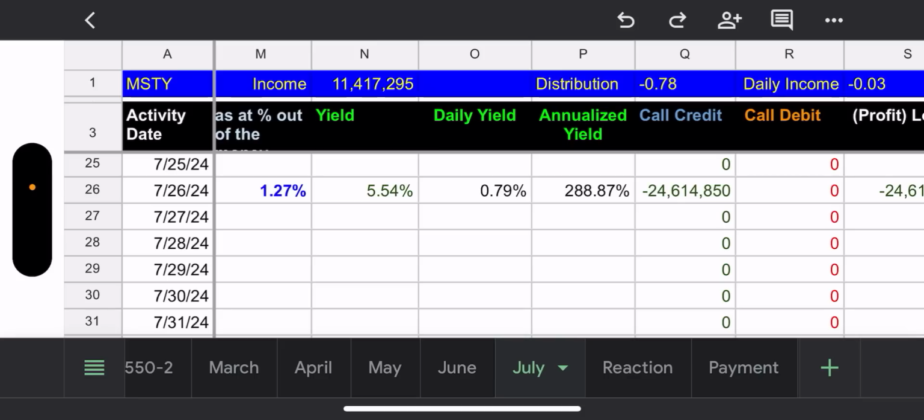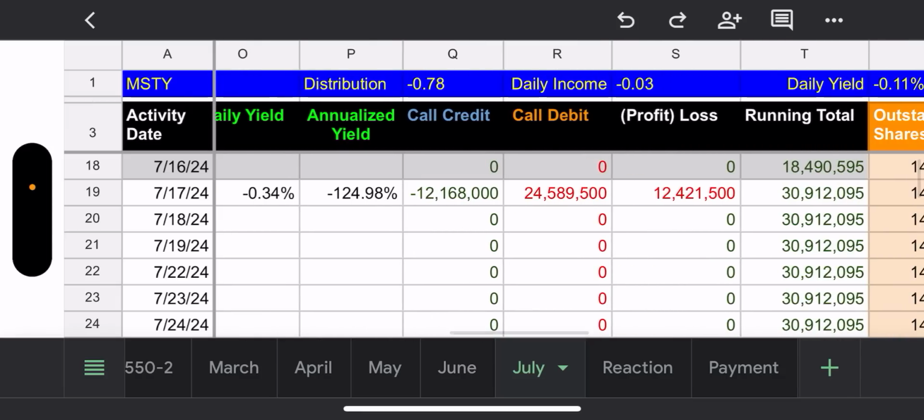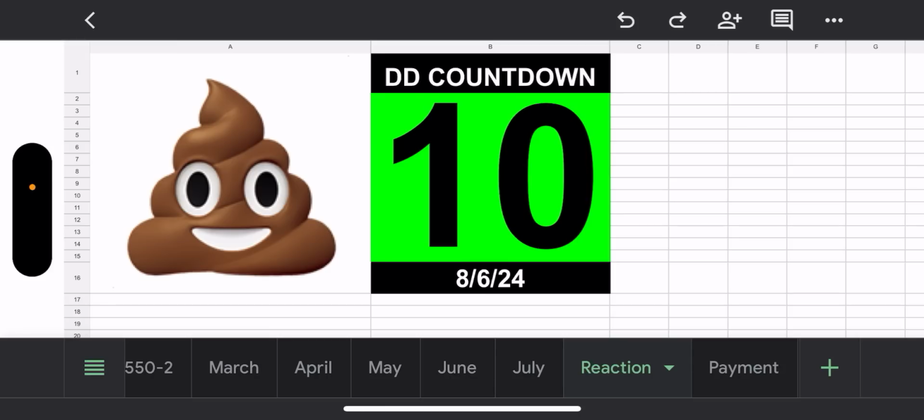Why is it a loss? Well, how much did we lose? We lost yesterday. We had to pay out of pocket 24.5 million. So of course we're at a loss. And guess what my reaction is? I'm sorry, but you deserve it, Misty Fund Manager. You're getting the poop, because that was nothing but poop.